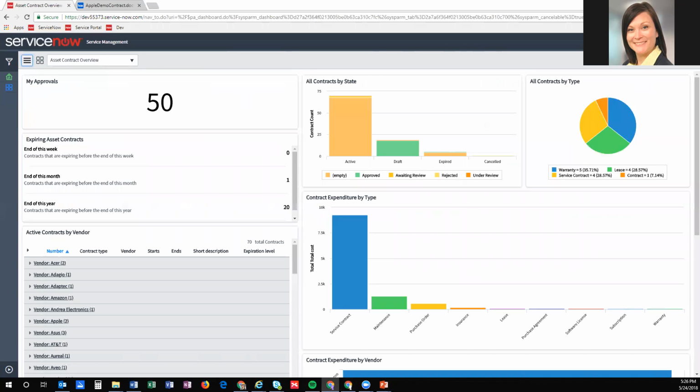Let's go ahead and take a look at Beth. Now, Beth has her own dashboard, right? And so her interests and her everyday workload are very different than Sophie's, right? Her world revolves around assets and contracts pertaining to those assets. Like I said earlier, ServiceNow's strength really is around that contract management process.